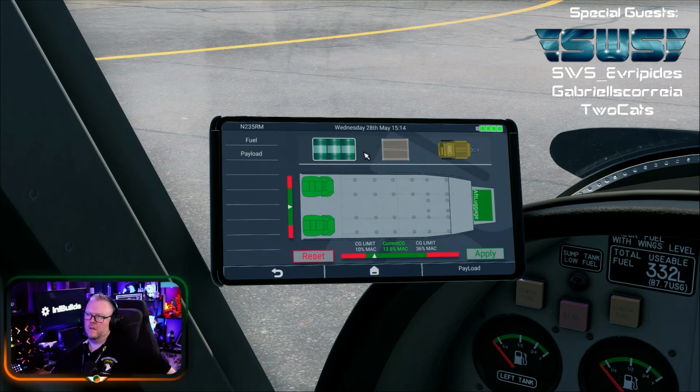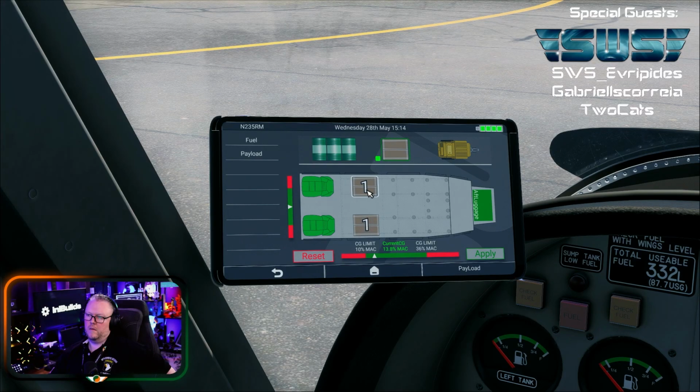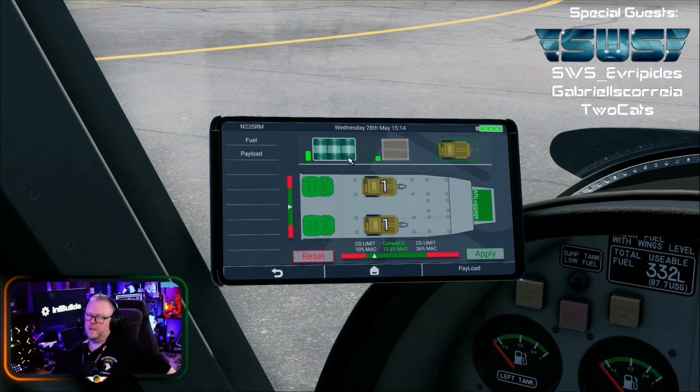Okay, sweet. On the payload sub-page, you can load the aircraft with cargo for the cargo version and passenger for the commuter version. And you can also set up the luggage. You can click, for example, the crates and add them to click spots. And if you double click on the crate or triple click, you can set up stacks of larger cargo. The barrels and the generators only go on the first row of the cargo because they cannot be loaded in the bag. Gotcha.